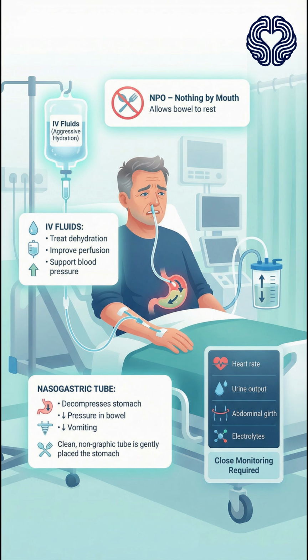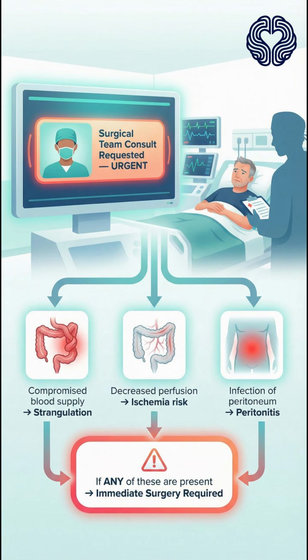This patient is started on aggressive intravenous fluids for dehydration and has a nasogastric tube placed to decompress the stomach, relieving pressure and reducing vomiting. He is kept NPO and closely monitored. Surgical consultation is obtained immediately, as some cases require urgent operation, especially if there are signs of strangulation, ischemia, or peritonitis.